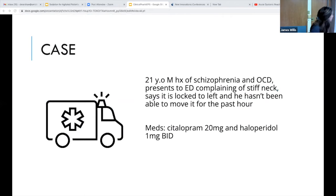Okay, so I'm starting with a case. It's a 21-year-old male. He has history of schizophrenia and OCD. He's coming to the ED with the complaint of a stiff neck. He says it's locked and to the left, and he hasn't been able to move it for the past hour. Medication history, citalopram 20 milligrams and haloperidol 1 milligram BID.